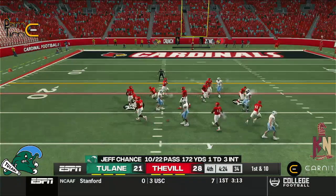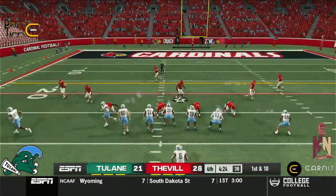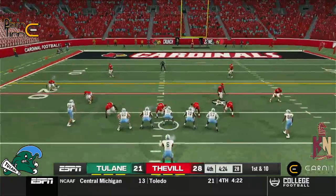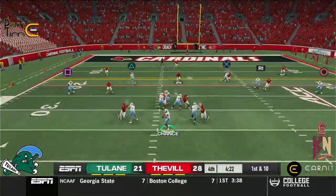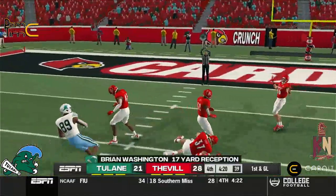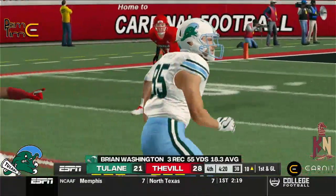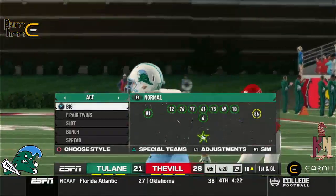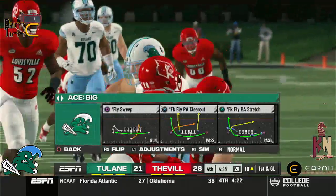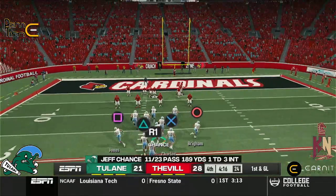Reset, tight right. By 56, by 56. Shot, screen, watch out. Huge play, and it's going to be first and goal. That makes it first and goal. Well, this is it. They've got all four downs to get in the end zone.